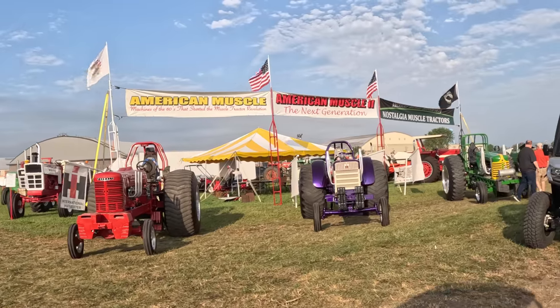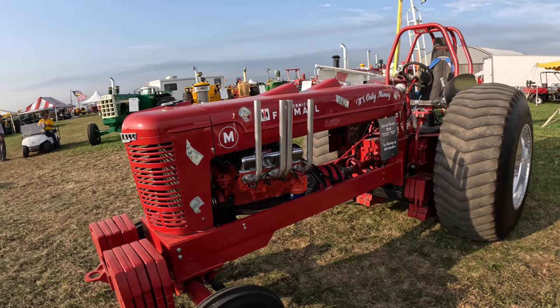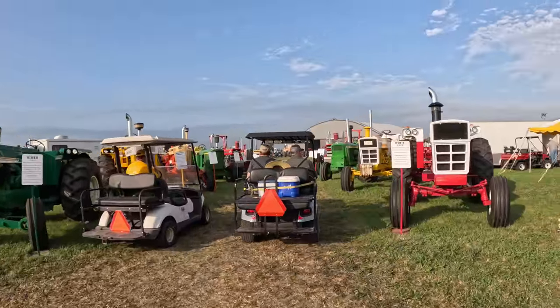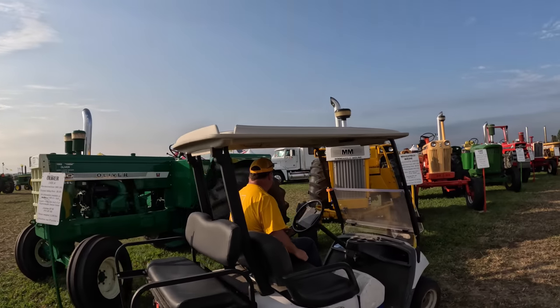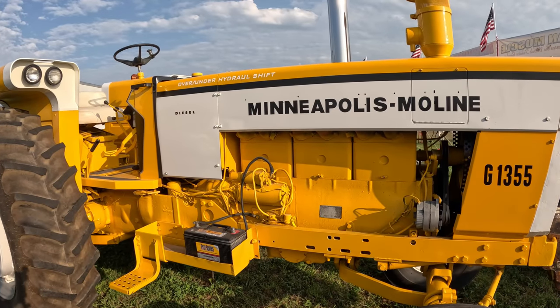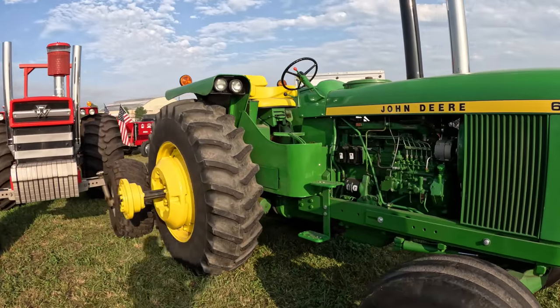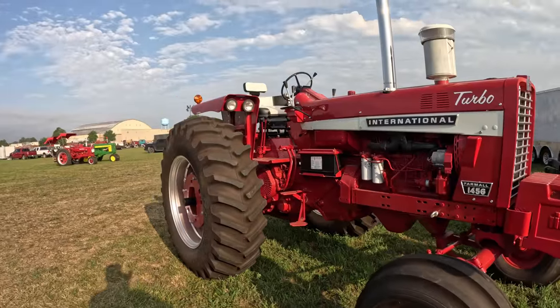What is this? American Muscle, machines of the 60s that started the muscle tractor revolution. Not this. This is a little too early. But I guess this is Muscle Tractor Row of all brands. White, Oliver, Minneapolis Moline, Case. Look at the engine block on that. Wow. John Deere. Massey Ferguson. What a nice display, non-brand specific, just the muscle tractors, late 60s, early 70s.